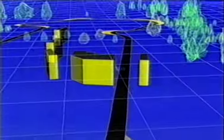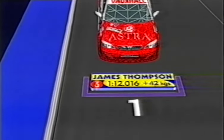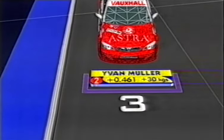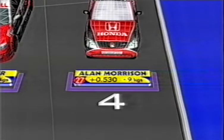Here we go then, Vicky, the lineup for the 25-lap feature race, and although James Thompson qualified fastest with a light car, he now has to carry 6.5 stone of ballast as a result of winning the sprint. Matt Neal, on the other hand, has a light Astra, and he needs to make it count. Muller will be a threat from third, but watch out for Morrison chasing his first podium finish.